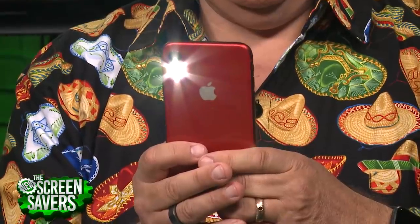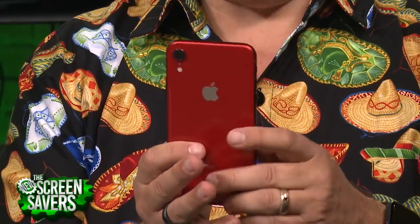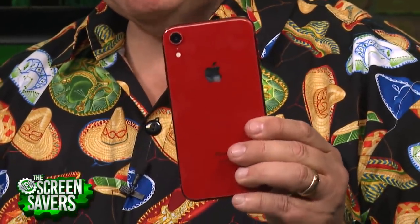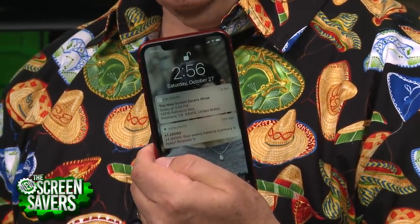There you go. We have a great show for you today. I have two reviews. I got the new iPhone XR. It came yesterday, and I've been out and about shooting photos and playing with it. I just turned on the flashlight. I'll turn off the flashlight. We'll give you my review, and I'll tell you why it's more than just a budget iPhone.